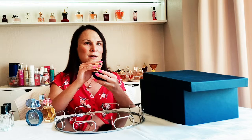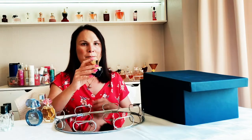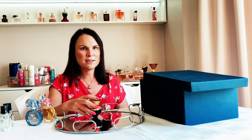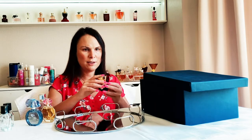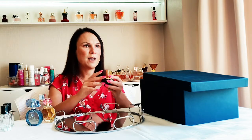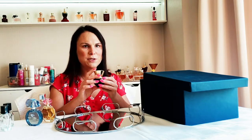I love this fragrance. It is not, I would say, particularly sexy, but definitely fresh, sweet, shampoo-y. And I actually think I will repurchase this.